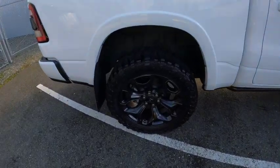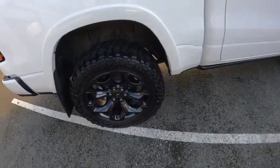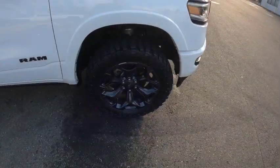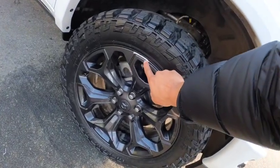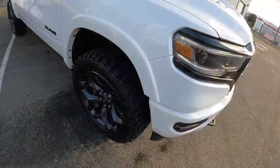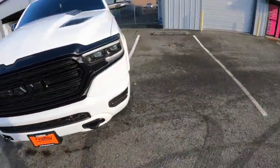And for those of you wondering, these are 35s. These are 35-inch tires on 22-inch wheels. These are the stock wheels that came on the truck, that I'm gonna have to get taken care of. I'm taking that right back to the spot to put my tires on. This is a brand new truck, and yeah, that wasn't there when I bought it. So we all know what happened there.